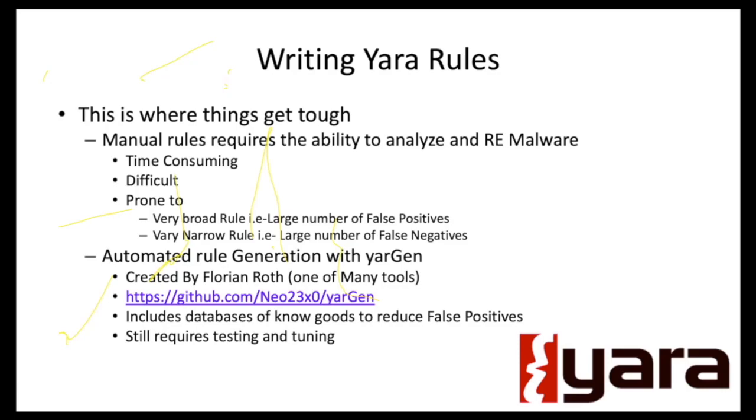The Sigma tool that Justin mentioned earlier was partially created by Florian. He has an amazing set of resources that you need to take advantage of, especially if you're in the field of doing detection. Now, the cool thing about yarGen is it can automatically generate these rules for you. It also includes a database of known goods, so it can exclude all of these known goods, and allow you to create your own databases or inputs in the database.